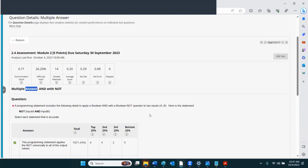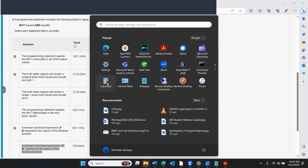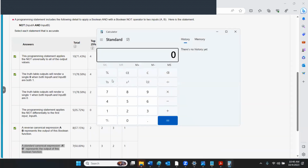And basically folks will do better. If you choose options that are incorrect, you lose points. So a standard canonical expression represents the output. The only way you'd know is if you took the time to do the truth table. And it's what is 3/4 of a point, right? So some multi-answer questions are worth 3/4 of a point.